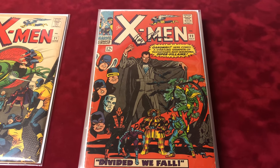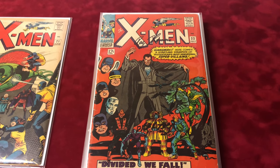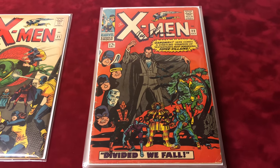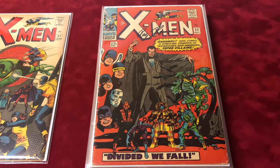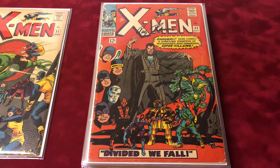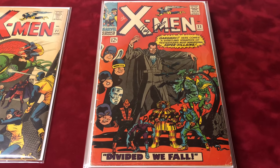X-Men 22, it's a 5.5 in that area. I'm not a professional grader, but I've been grading for a long time, so I'm pretty sure that it's either a little bit higher or just a tad lower than where I'm at. I usually do pretty well on that.